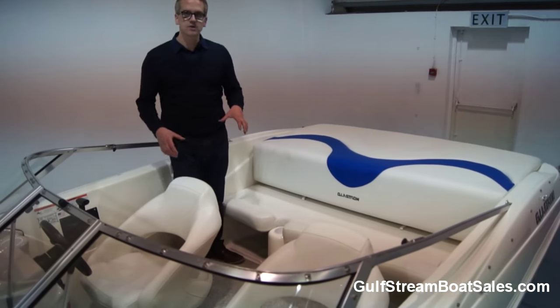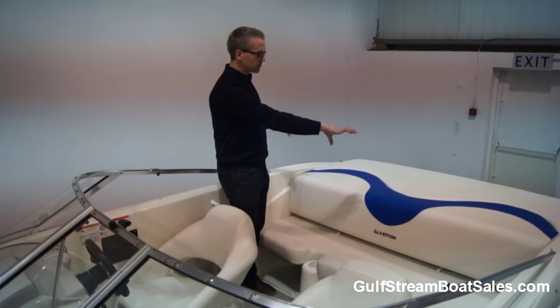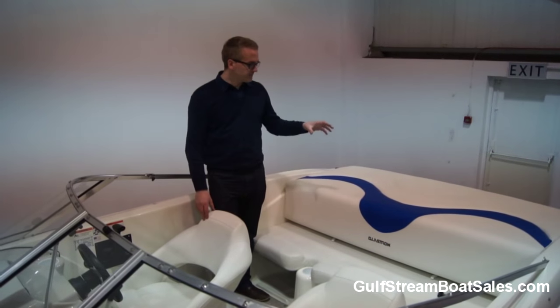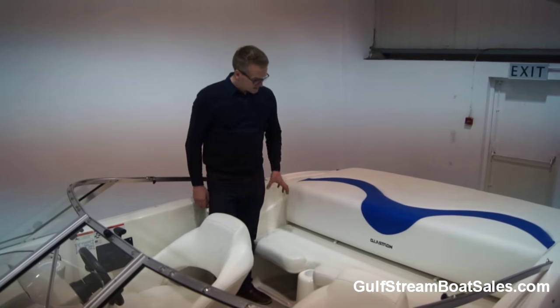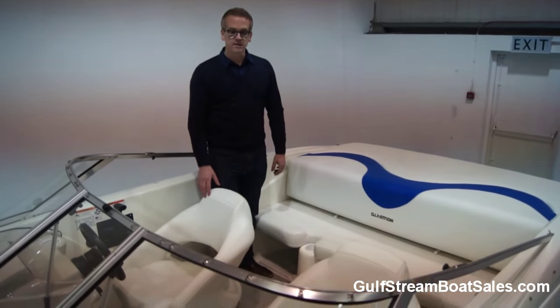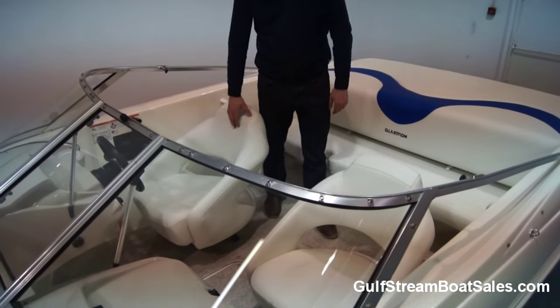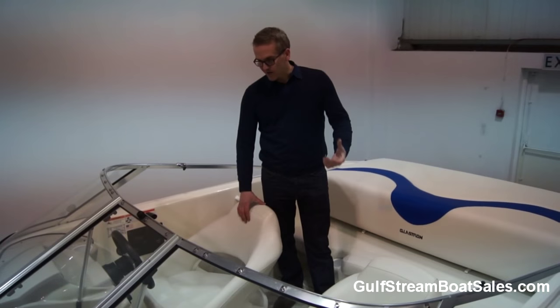It's different to the usual. 9 times out of 10, these entry-level bowriders have 2 sort of jump seats either side of an engine box in the back. This one's a wee bit different, where it's got this full width sun pad, deeply upholstered bench seat, and then these twin seats for the helmsman and passenger up here. They're swiveling and all the rest of it, flip up bolster and stuff. So it's really a high quality finish.